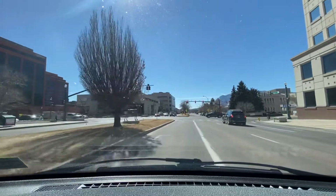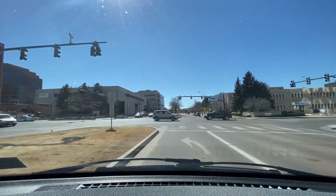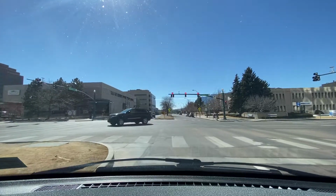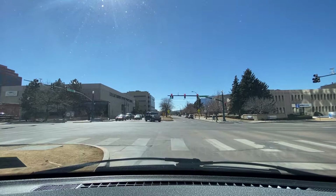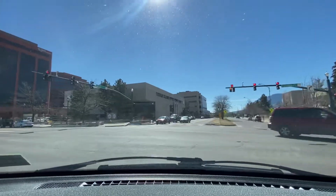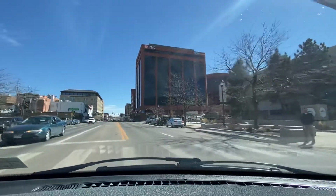Left-hand turn. Look, what's this, like a reindeer over here with some huge horns? Is that a reindeer? I think it is. I think it's a deer. So downtown Colorado Springs is a buzzing hub of indie boutiques, peaceful parks, and global eateries. We're going to make this left-hand turn because it's a green light. Colorado Springs Utilities on my right-hand side.